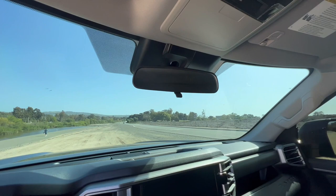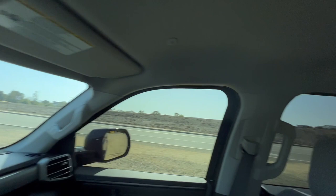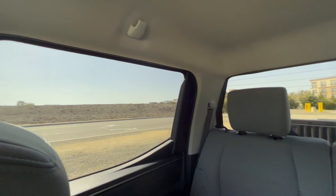And then that's the 5% right there. So here we have 5% and no tint. So yeah, a bit of a difference right there. And even over the factory tint too. So that's 5% right there combined with the factory about 20%. And you can see out of it just fine in the daytime.